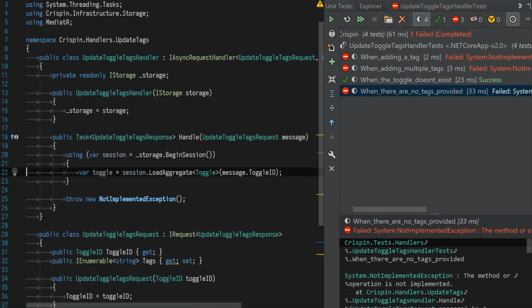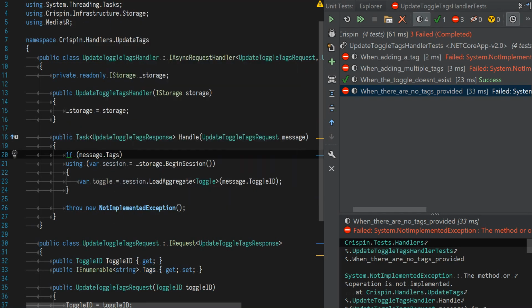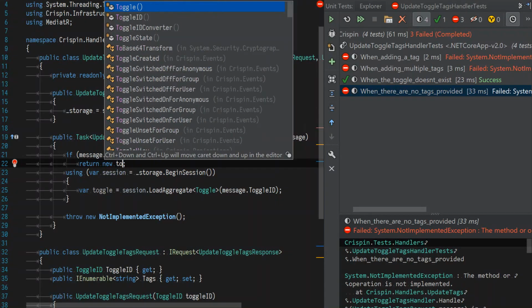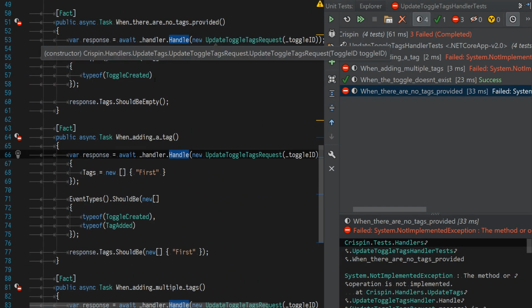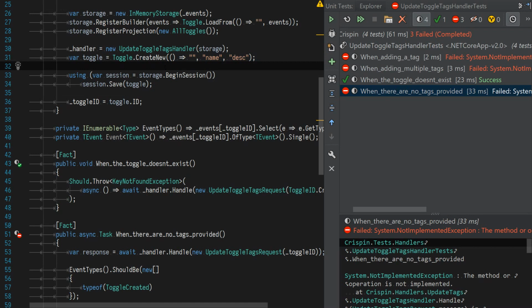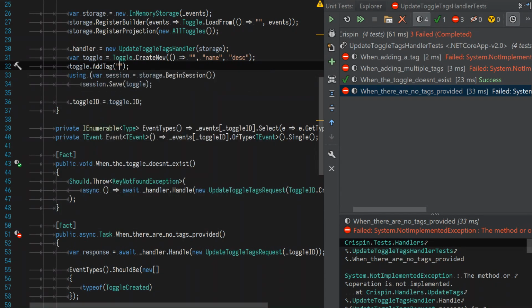So when there are no tags provided, what we can actually do is cheat on this. We'll say if message tags any was false, return. But we need to return the current state, so we can't actually do that. I mean, that would work, but it would also pass our test because our toggle doesn't already have some tags against it. So in fact, we should probably add some to start with. Yeah, let's do toggle dot add tag existing.